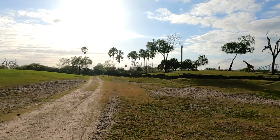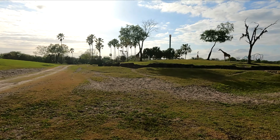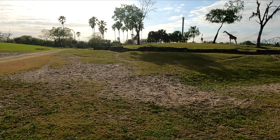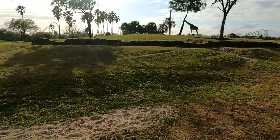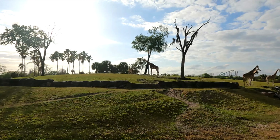The small tan antelope up on the hill are the impala. The impala can run about 50 miles an hour. And they will jump in a crisscross pattern over each other to escape predators. The impala, top of the hill.